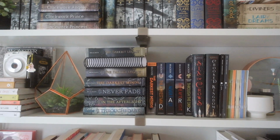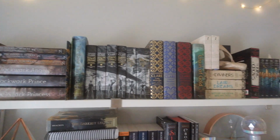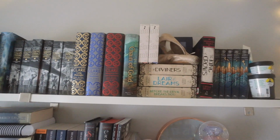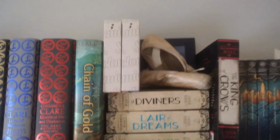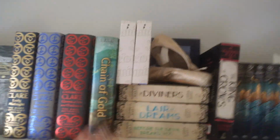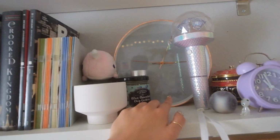So we have the Darkest Minds series as well as Six of Crows, and then on the very top it's basically all Cassandra Clare books, plus the Diviners and my very first pointe shoes that are knocked down. I'm not tall enough. And these are 17 albums. These are also 17 albums, candles, and a clock that does not work.